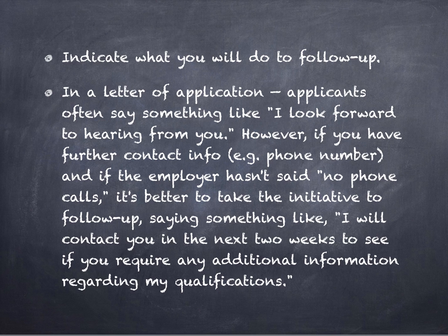Indicate what you will do to follow up. Many times, HR managers get so overwhelmed with the job postings in which they are in charge of. In your cover letter, it's best to let this manager know that you will be contacting him or her. In the letter, many times applicants will say, "I look forward to hearing from you." However, if you have further contact information, such as the phone number of the employer, it's best that you take the initiative to follow up and call them.